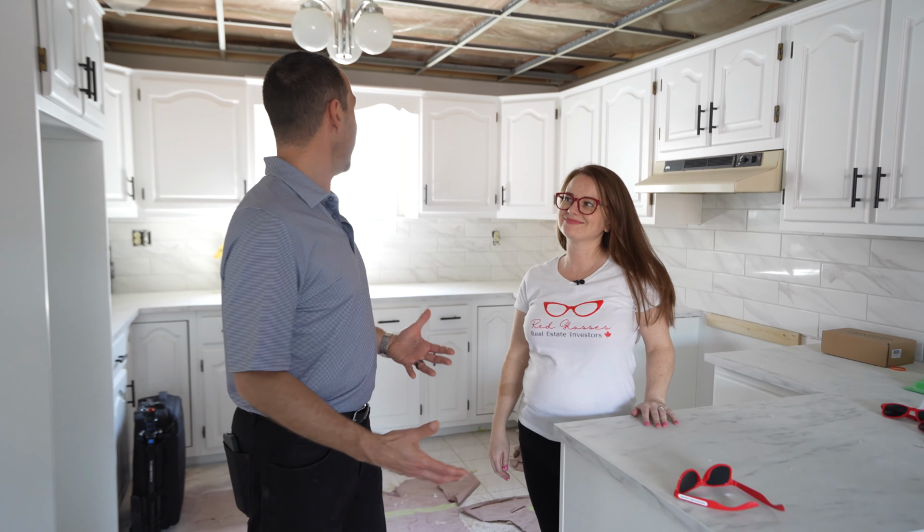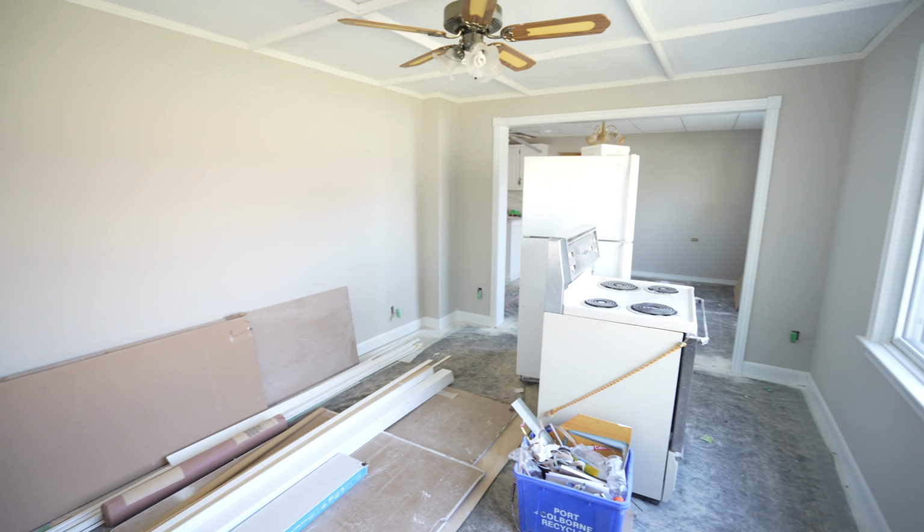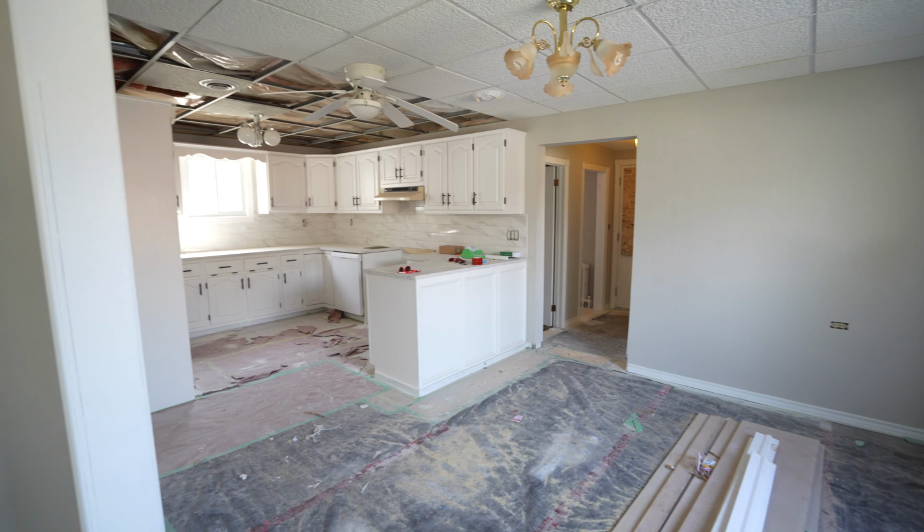All right, so wow, there's a lot of square footage in here, Emily. And we're going to get to the story about how you found this one later, how you picked it up, but we're in this open concept kitchen here. What kind of renovations have you had to do in this duplex so far?